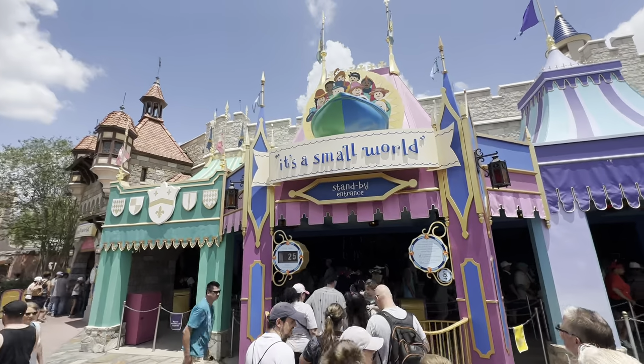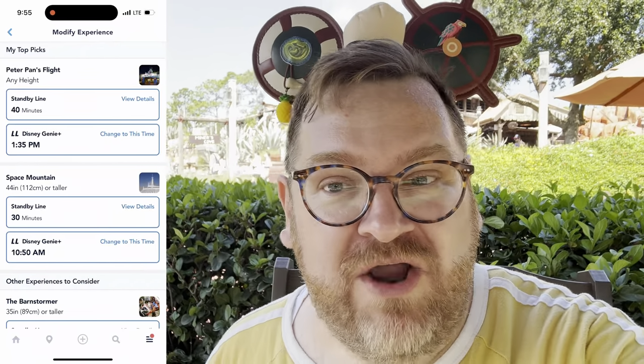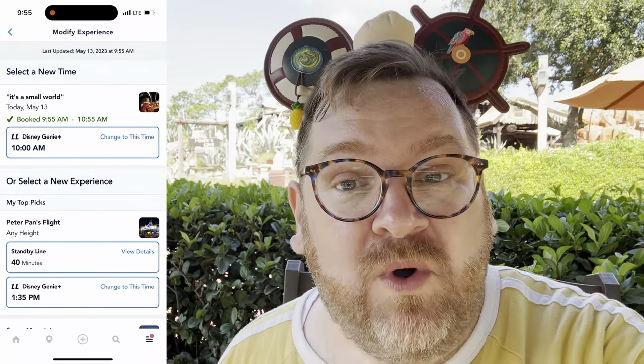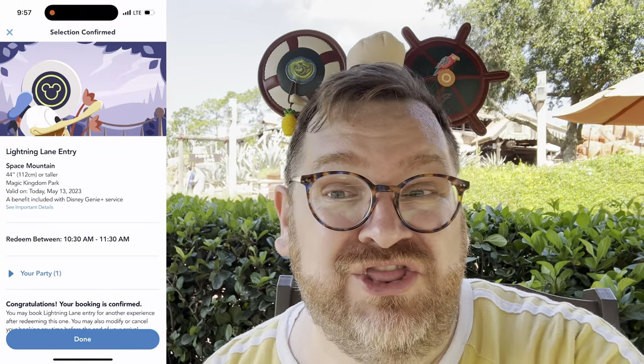I started by booking a Right Now ride. I chose It's a Small World because it's relatively close to us and I knew I could get a Right Now return time, which I did. I then edited my selections and this time I'm focused on Space Mountain, Peter Pan's Flight. Those are the two that I really want to get done. I was able to get a pretty decent return time for Space Mountain and then I backed it up even further to 10:30. That means we can tap in at 10:25, which is really only about 15, 20 minutes from now. So that's actually perfect.